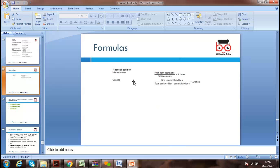The last ratios we discussed are in the category called financial position ratios. Just divide profit from operations by finance cost, which means how much interest we paid on the money we borrowed. We can find how many times profit covers the interest, how much higher the profit is than the interest level. Then non-current liability divided by, which we will go through in the activity as well. All right. Any question?